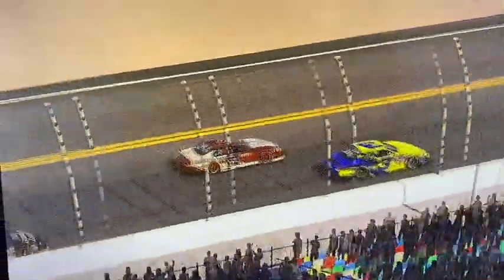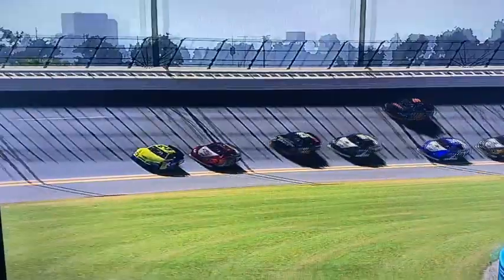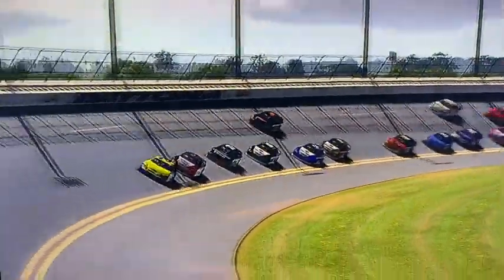First place will take home $75. Second, $50. And third will get $25. Field seems to be starting pretty clean.